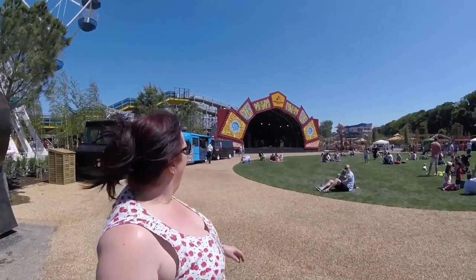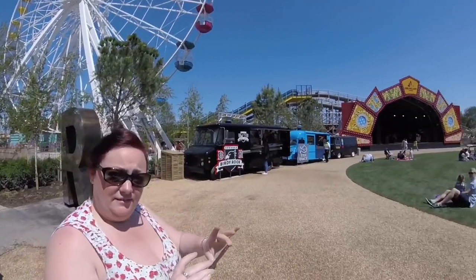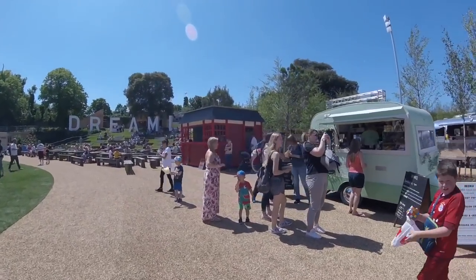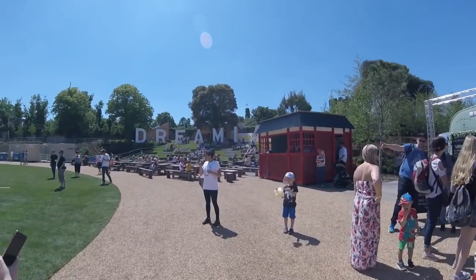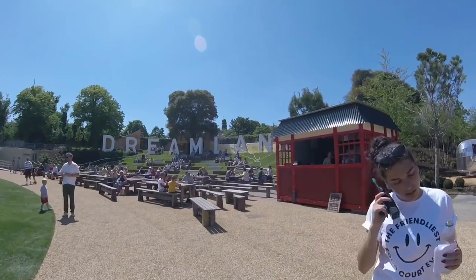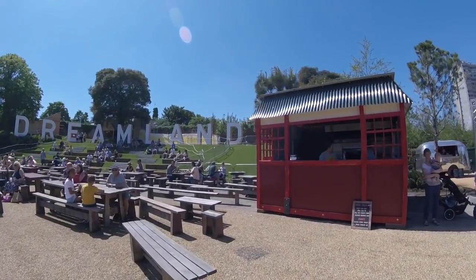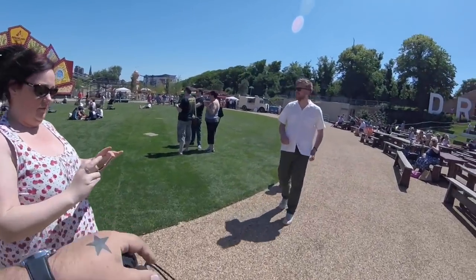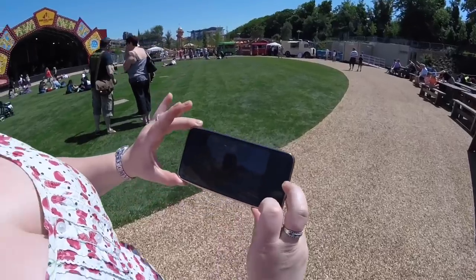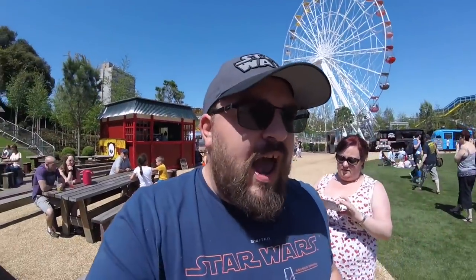Looks nice, doesn't it, Lisa? Get Lisa to get some pictures for us. But this is lovely. It used to have like a little hut with food stores over here. But now, as you can see, they've got a seating area there. It's all real grass. It's all been landscaped. You can't really make that out, it's too light. But yeah, they've got some bands on this weekend.